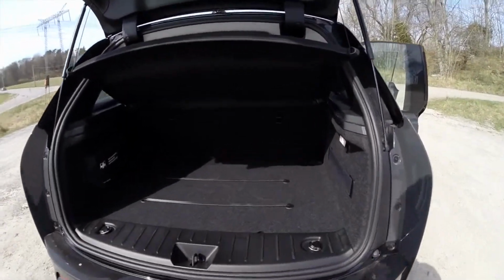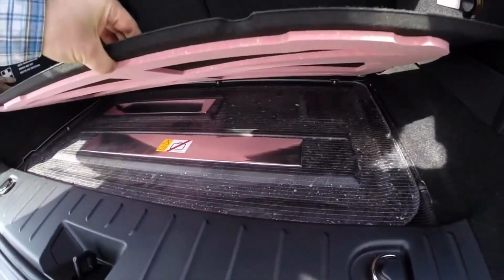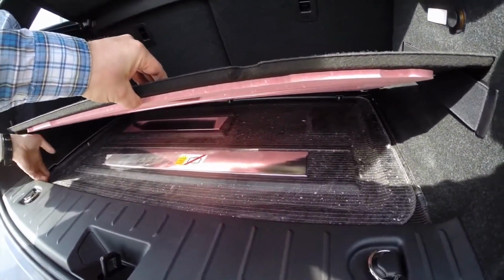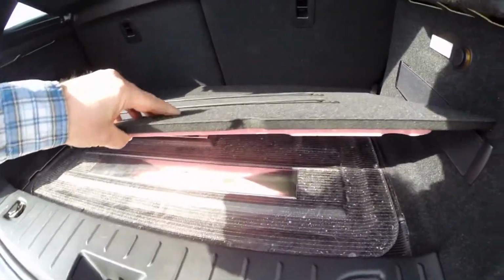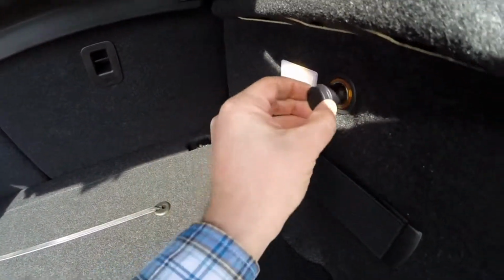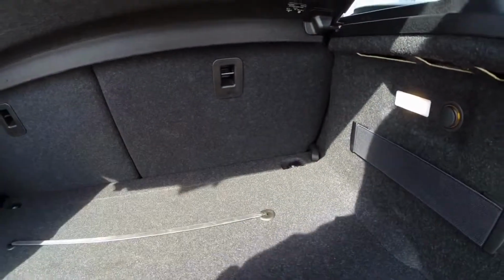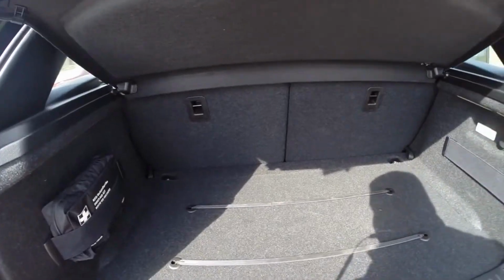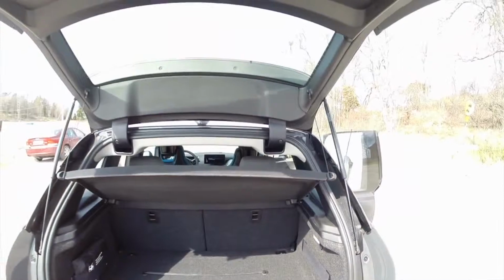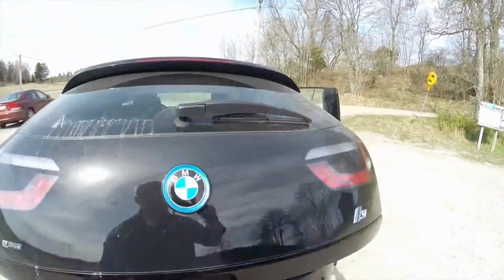Väldigt högt golv. Kan man lyfta det? Ja, det kan man. Och där under, det är nog batterierna vi ser där. Eller det ska se ut som batterierna, det är ju inte batterierna. För jag tror inte det är några kontaktytor precis. De där får man skruva bort, ja. Lite fästen, lite sånt. Delbart sätt i 50-50. Det får väl räcka på en sån här liten bil. Klassiska, plastiga grejer. Ingen elektrisk stängning av bakluckan, och det är kanske lite mycket begärt här.